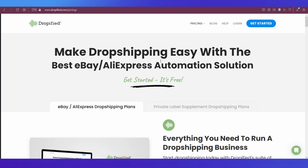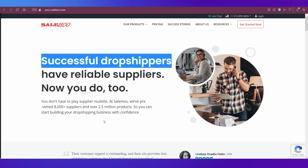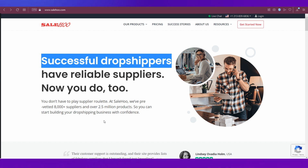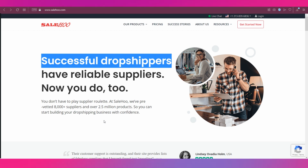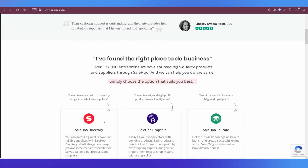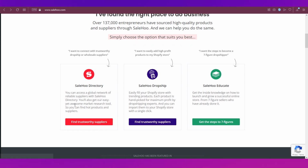Let's move on to our third recommendation, which is SaleWho. SaleWho calls itself the directory of wholesale companies. So if you're interested in wholesale buying or drop shipping, this is the platform for you. As you can see, they have more than 8,000 suppliers and more than 2.5 million products on their platform. Scroll down and you can see there are three things that you can do over here.